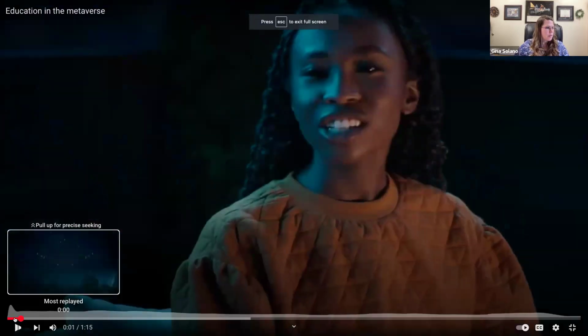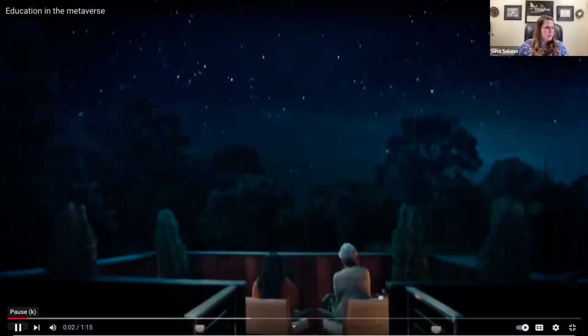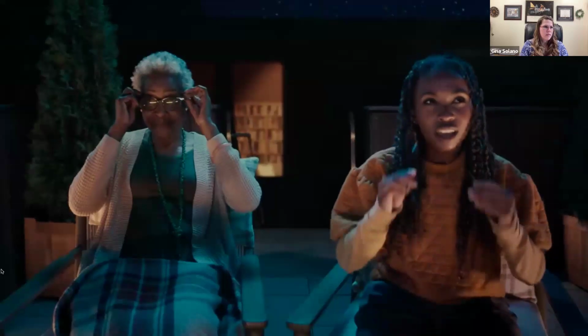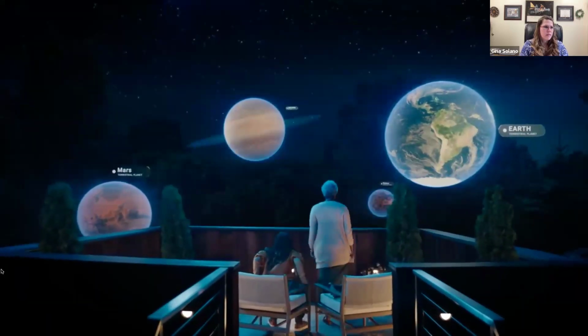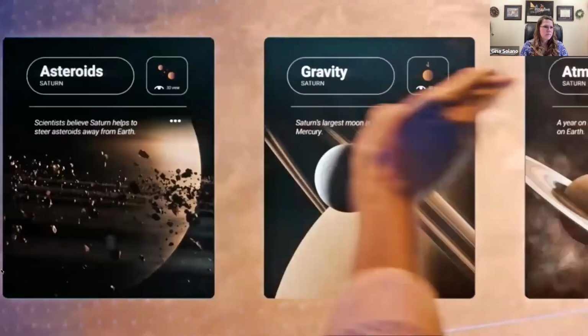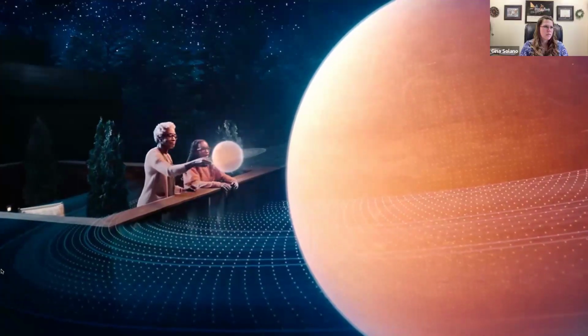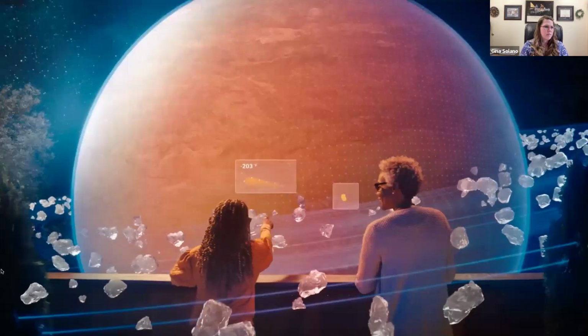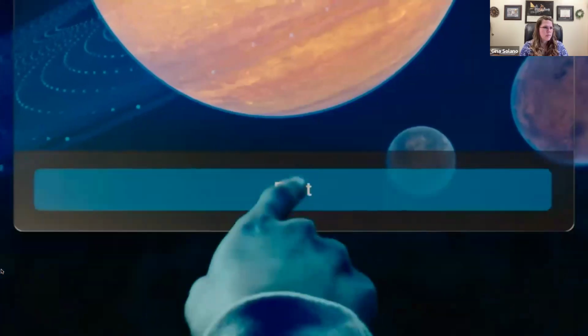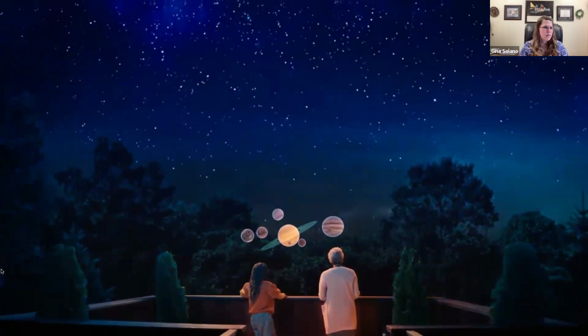In the family. So we're going to have an astrophysicist in the family. Actually, I have to write this paper. Will you help me? Let's take a closer look. What part of the solar system are we talking about? Saturn. If you were taking astrophysics, you could study in the metaverse. Did you know the rings are made up of billions of icy particles? Really? Look at this. You're ready to do that paper now, right? Yeah.